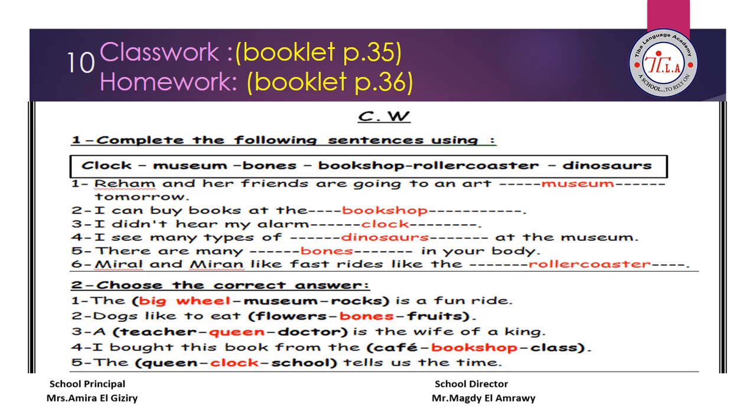Exercise number 1. Complete the following sentences using these words: clock, museum, bones, bookshop, roller coaster, and dinosaurs. Number 1. Reham and her friends are going to an art museum tomorrow. Number 2. I can buy books at the lovely bookshop. Number 3. I didn't hear my alarm clock. Number 4. I see many types of dinosaurs at the museum. Number 5. There are many bones in your body. Very good. Number 6, Miral and Miran like fast rides, like the roller coaster.